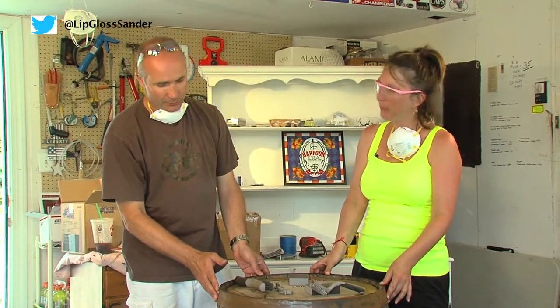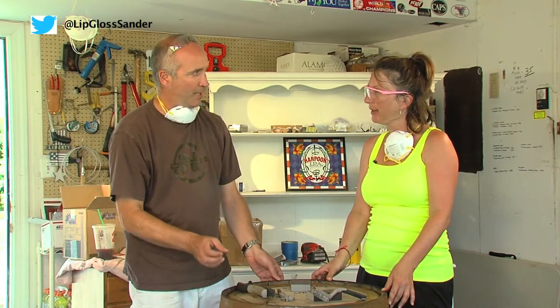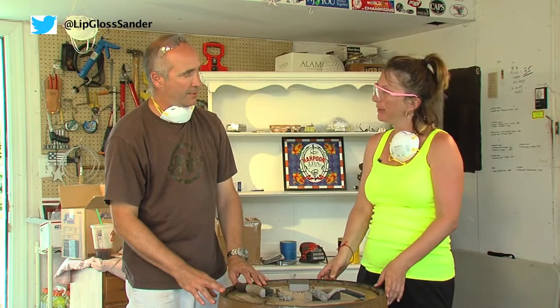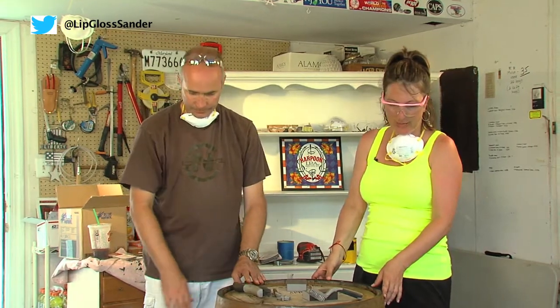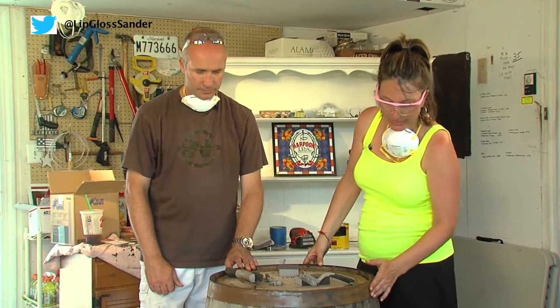So I was thinking that since we got all the loose rust off, maybe we can go over it with some metal paint and create a bronze look for the metal. I think that would look really good in my house. Yeah, and you can kind of see almost a different color with the loose rust color there.